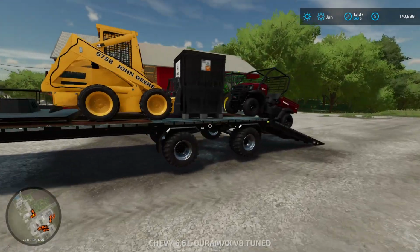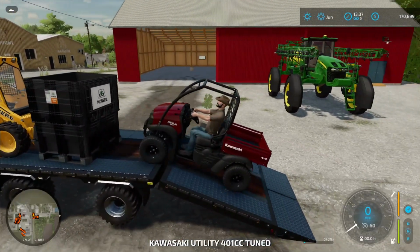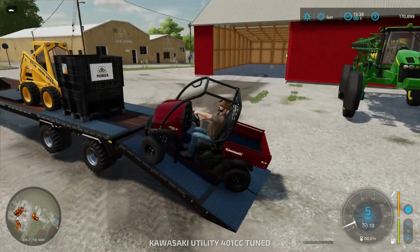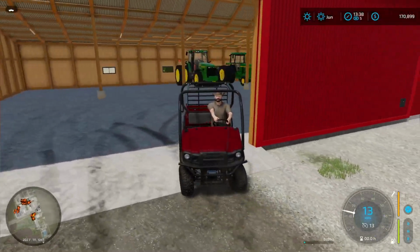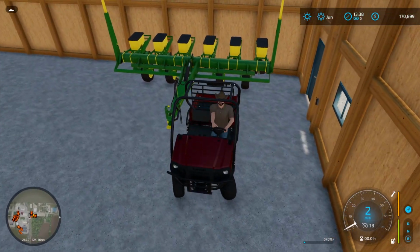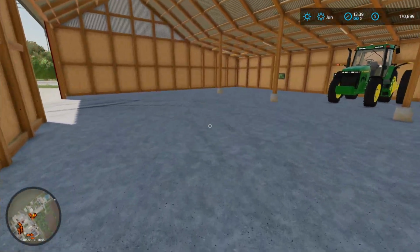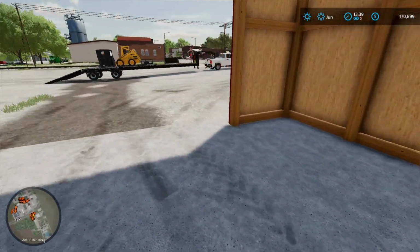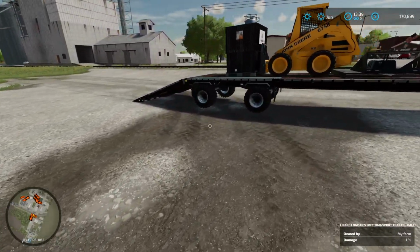Alrighty, so one of the things we do need to do before we just throw the trailer in the shed is I would like to park all the equipment up in there instead of all on the trailer. So if I need to access, say, my Kawasaki, I can access it real quickly. I'm actually gonna park this right here to save on space. I know you're like, why save on space? But trust me, it will be necessary, because eventually we are getting a harvester, and the headers and all that will need to be put in the shed.